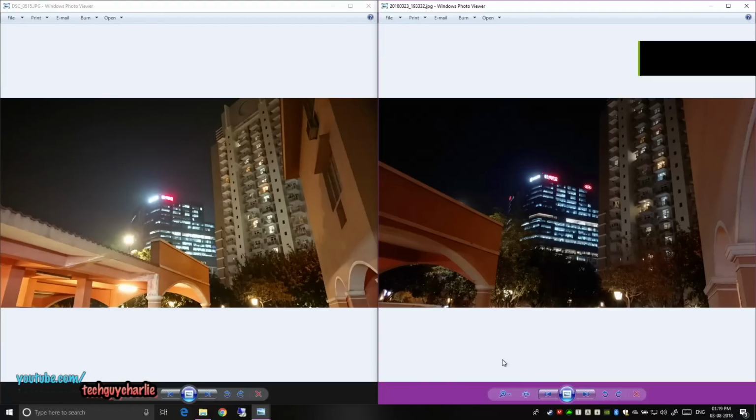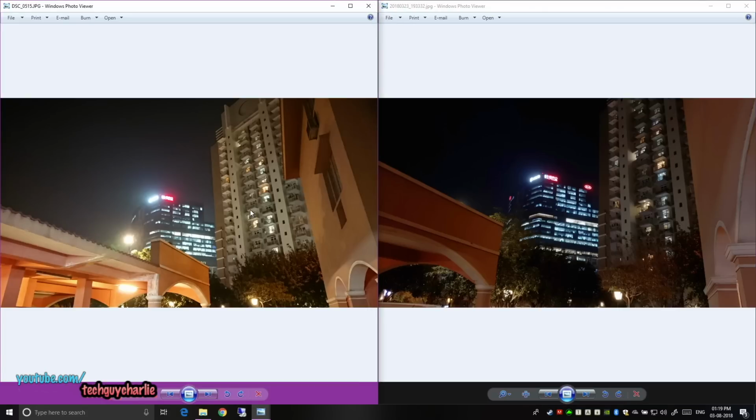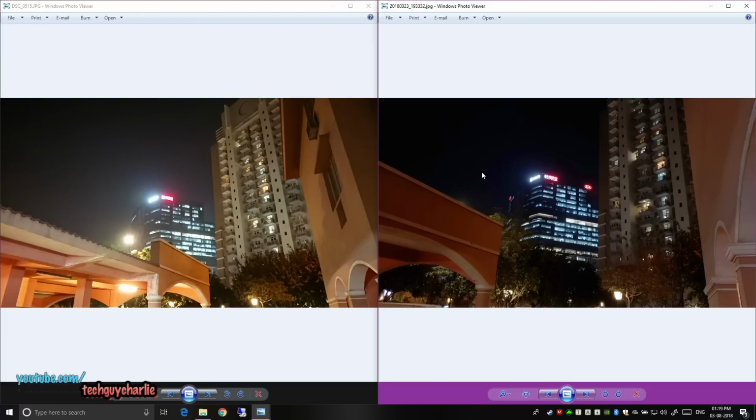Alright guys, so here we are taking a look at two pictures shot by these phones. On our right we have the picture shot with the Galaxy S9 Plus, and on our left this picture was shot with the Sony Xperia XZ Premium. Both of these phones were in automatic mode, so auto mode on the Samsung, superior auto on the Sony. And right from the start I can see the Sony phone is exposing the picture a little bit more, because you can see this building is much clearer than on the Samsung.